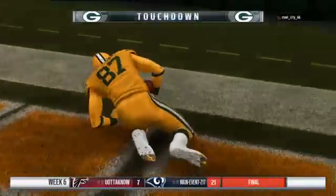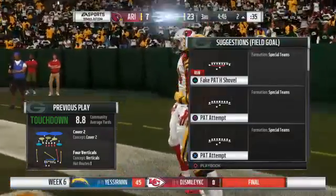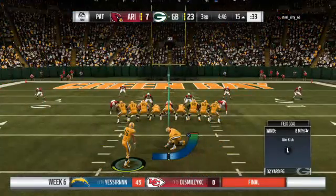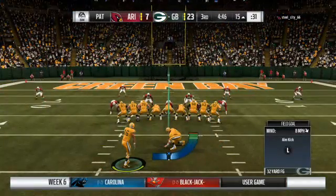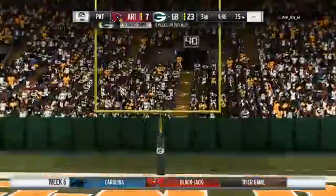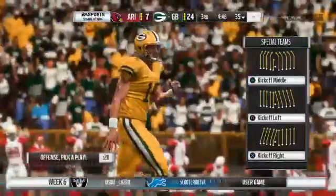Touchdown, Packers. Equanimeous St. Brown, his first touchdown on the year. And the Packers add 6 to their lead. And remember, Parker, that's a rookie quarterback back there. Apparently, he's getting the hang of this NFL thing pretty quickly. Had 3 touchdown passes. You're right, he looks comfortable.